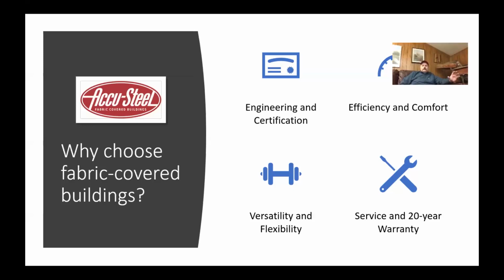A lot of people say, well, I've got a 50-year warranty on my sheet steel. Well, that's fine. But when you get down in the details, you'll find out that it's not designed for livestock application. Our fabrics are polyethylene.